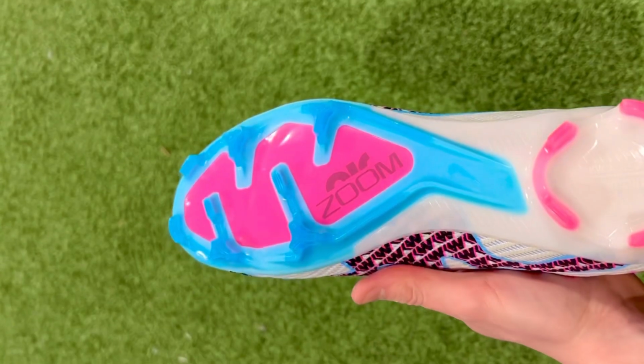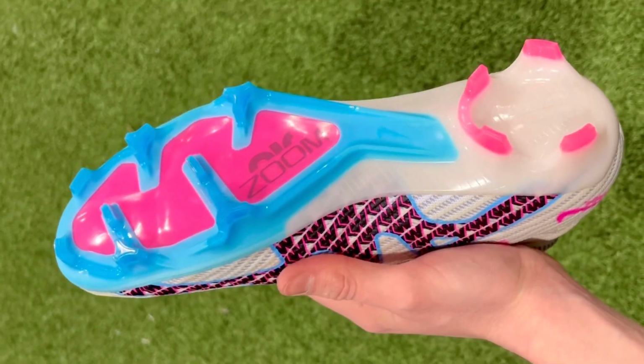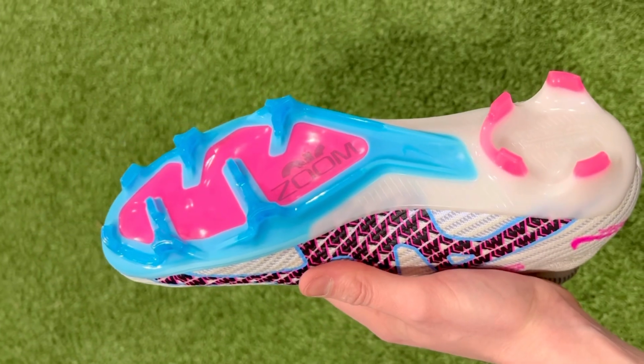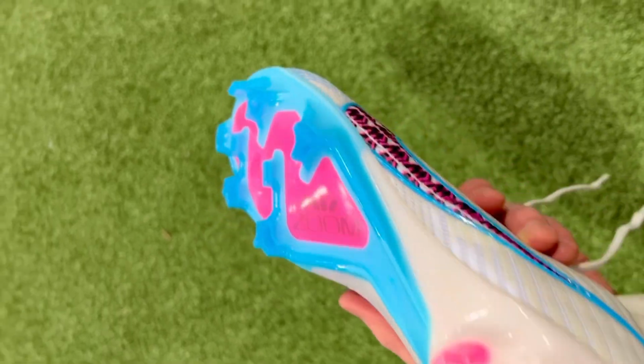But by far, the biggest new tech in these football boots is the Air Zoom in the sole plate. Now, Air Zoom is a technology that Nike have had in a lot of their other shoes for several years, but this is the first time that we've ever seen it in a pair of football boots. Essentially, it's a small compressed pocket of air within the sole plate of the football boot. And when it's compressed, it helps give you a slight spring in your step when you're running or sprinting. And I can say pretty definitively that this is the most innovative football boot tech that's on the market right now.